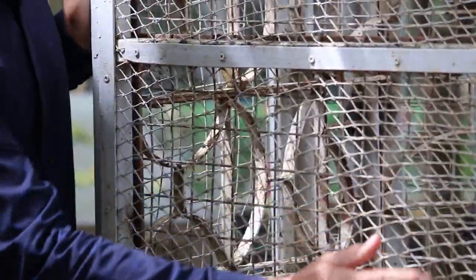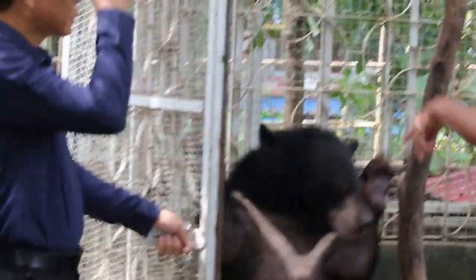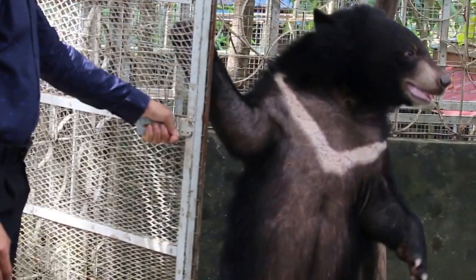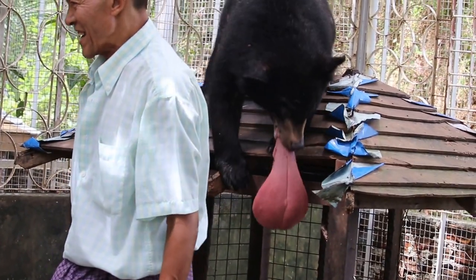What's the treatment for this poor fellow? Now you can see, this keeper goes in with no problem. No problem, huh? That's the brother, the normal tongue there. Is he dancing with him? Play here. He's a father bear.